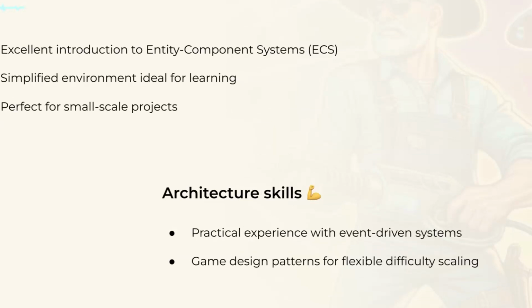And as we mentioned earlier, this was Kim and I's first time using an entity component system, which is a fairly common pattern within game engines, as far as I know. And so being able to be introduced to it in a web format, which we're both familiar with, was very helpful to us.